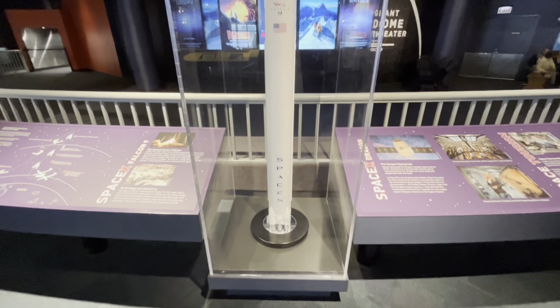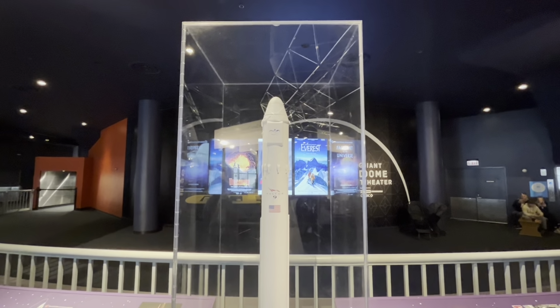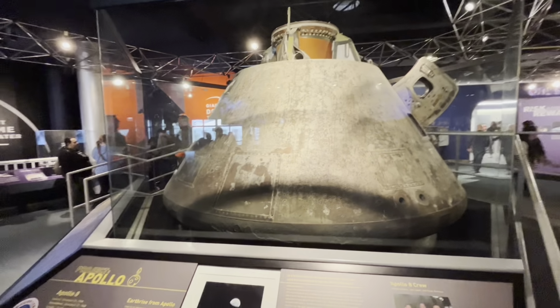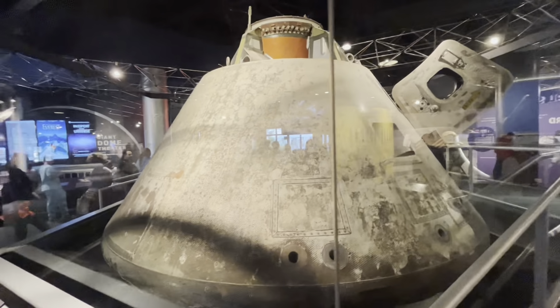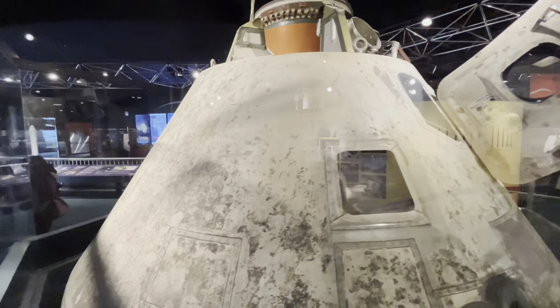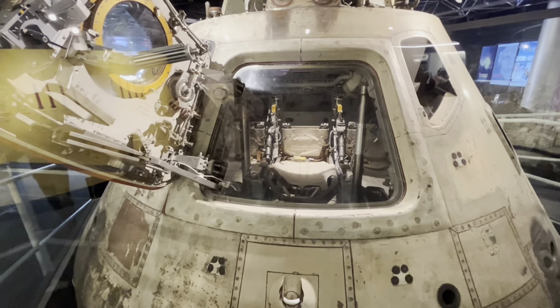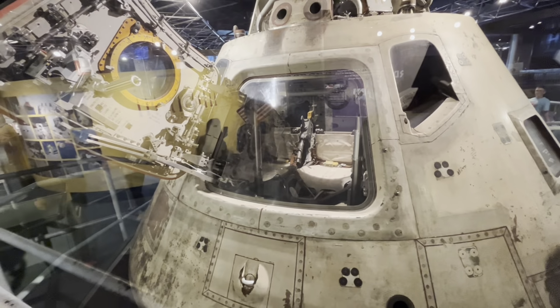Here's a model of a SpaceX Falcon 9 rocket, which is being used to carry crew up to the space station. This here is the actual command module from Apollo 8. Jim Lovell of Apollo 13 fame, part of that mission. Not a lot of room in there. There's some cramped quarters for 3 people.